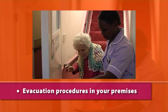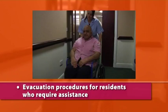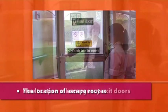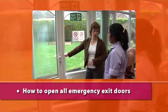The evacuation procedures for everyone in your premises to reach a place of safety or in some cases stay put. The evacuation procedures for residents who require assistance to reach a safe place. The location of escape routes, especially those not in regular use. How to open all emergency exit doors.